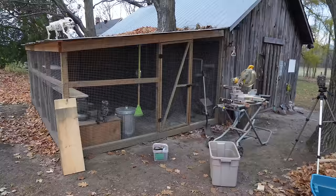These little improvements to the catio are just gonna make the barn cat's life a bit more enjoyable come the winter season.